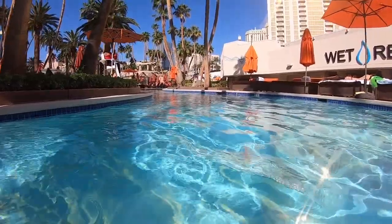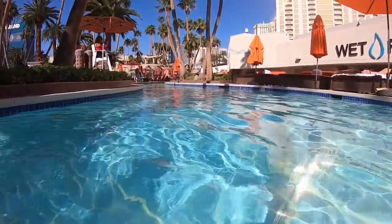Welcome to our 2019 walkthrough of the MGM Grand Pool Cabanas.